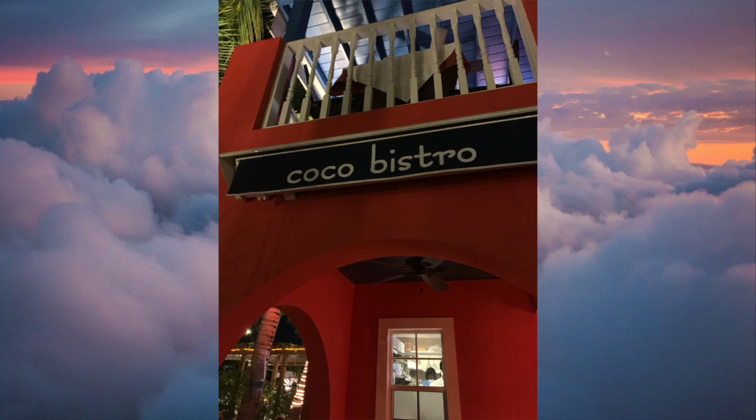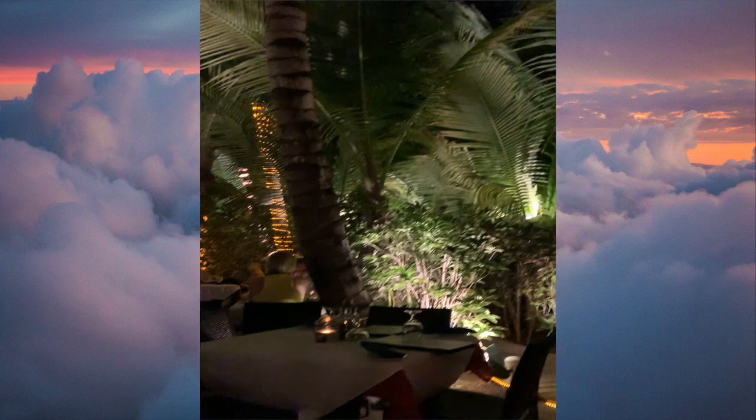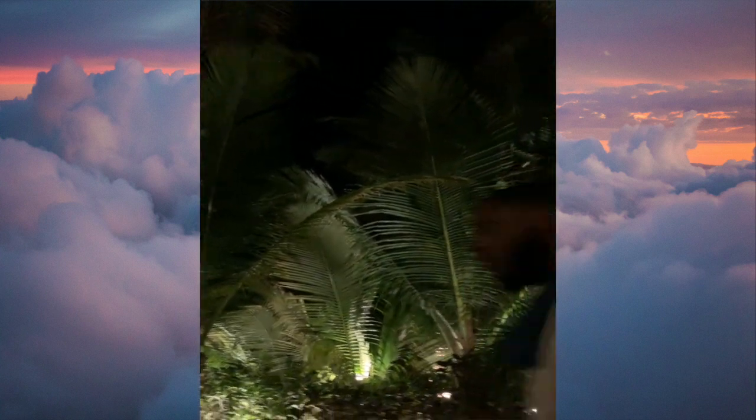Then we went to Coco Bistro. Funny story, we got a taxi to go there. It took about 20 minutes to get there. When we went back in 2023, we found that Coco Bistro was walking distance. So the taxi driver definitely got our money. He got me for my wallet.